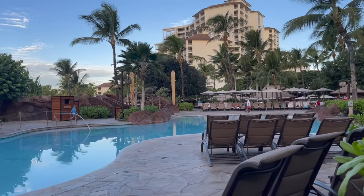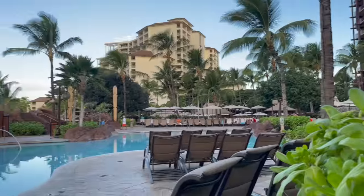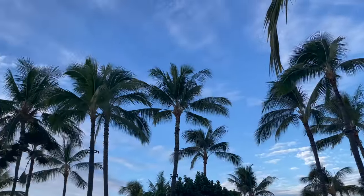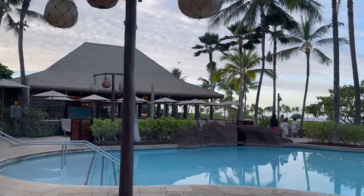And then it goes all the way around, and then obviously back around to that side of the hotel. Yeah, it's a lovely, lovely morning here in Hawaii. The skies are beautifully blue. The sun is slowly coming out. And I feel like it's going to be a bit of a hot one.